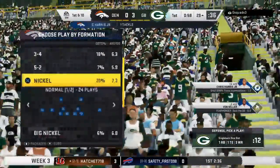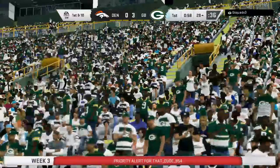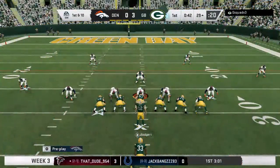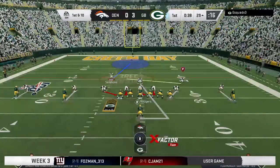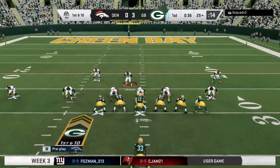I think it all came together there. In-breaking route, drove it with excellent pace. Money throw right there to move the sticks. Back-to-back good plays have them on the move on first down.